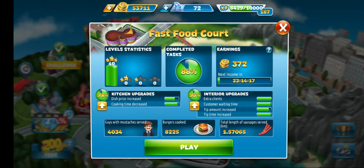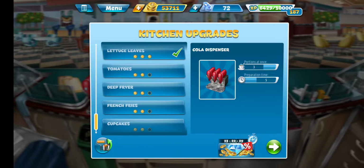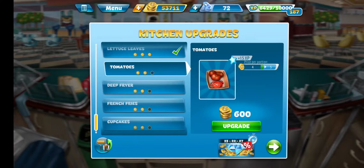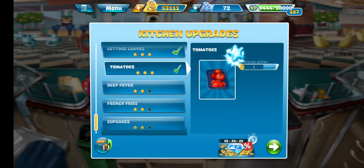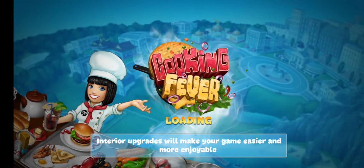Alright guys, let's head over to the kitchen upgrades. Next in line for us to get to level 3 would be the tomatoes. And let's go ahead and do level 40.